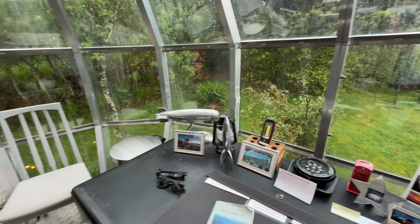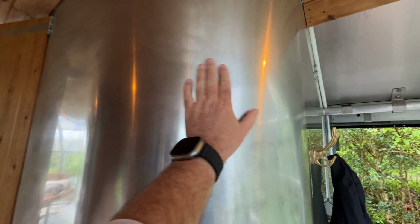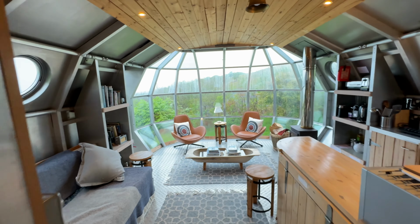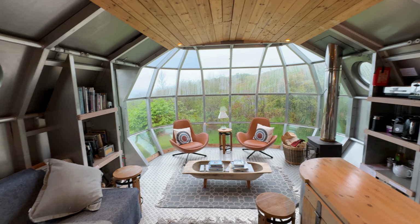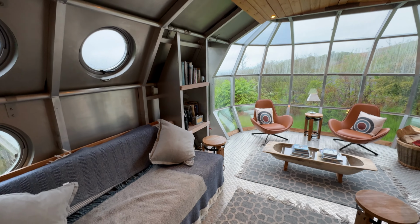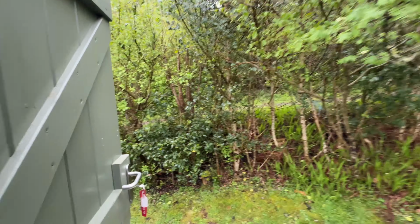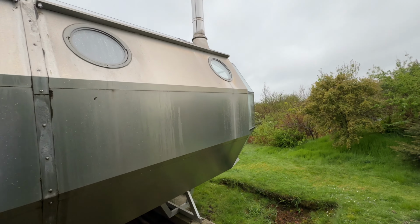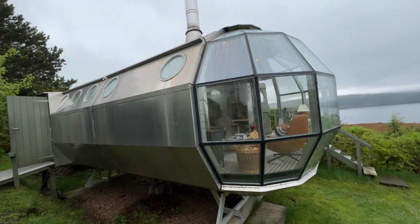Thoroughly enjoyed it. Honestly, just gorgeous, just so relaxing. Look at that curve on here. Honestly, my imagination just ran wild. So, this could be going to Alpha Centauri any day of the week. There we go. One more little look from outside, this glorious vintage looking thing, you know what I mean? Like airships of what we thought the future was going to look like.